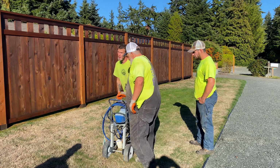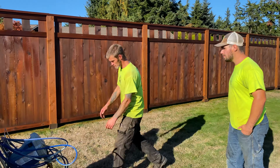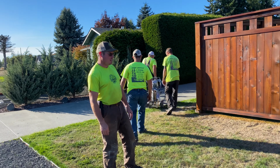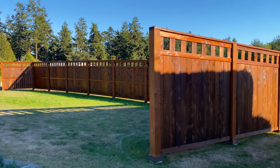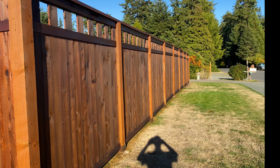Yeah. Great job, guys. It already looks a lot better. You can take the rest of the day off. Happy Friday. Thank you, Matthew. You're welcome. Approaching sunset, an hour after the completion of sealing of this fence, this is what it looks like.